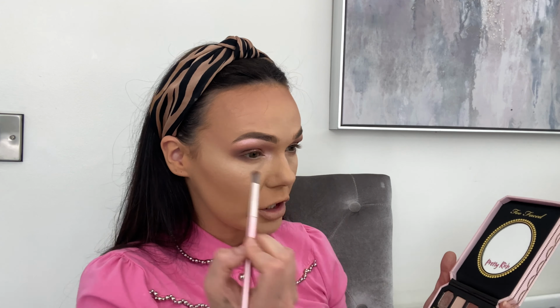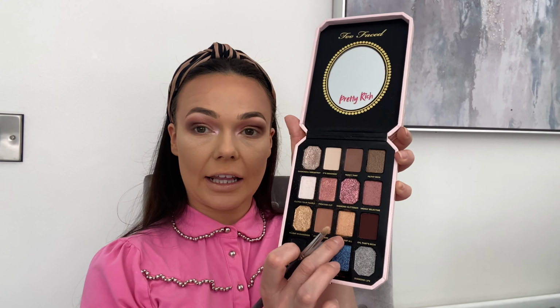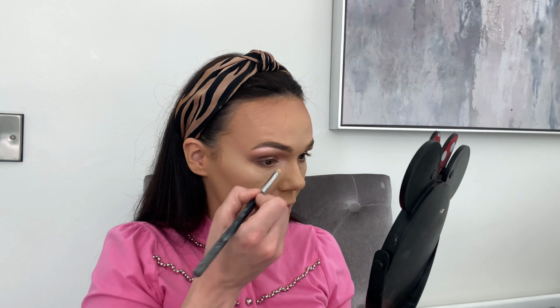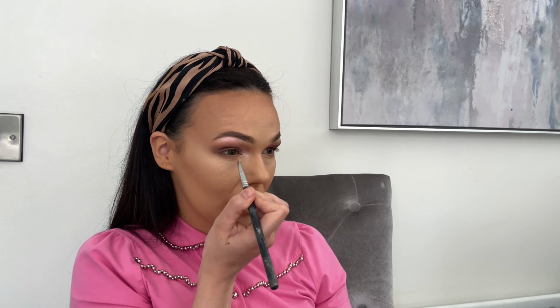But so far, really loving this little collection from Too Faced, I have to say. Really, really into it. I'm going to go in with Don't Care At All, which is this kind of goldy colour, and I'm just going to pop that right here just to try it out and see what it's like. It's not very pigmented. Let me just bring this mirror up close to see. It's not really that pigmented, it's really sheer. It is there, but it's a more sheer kind of golden colour. Nice, all the same. I do like it.